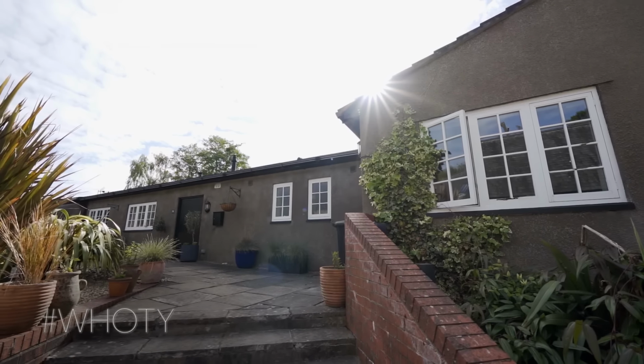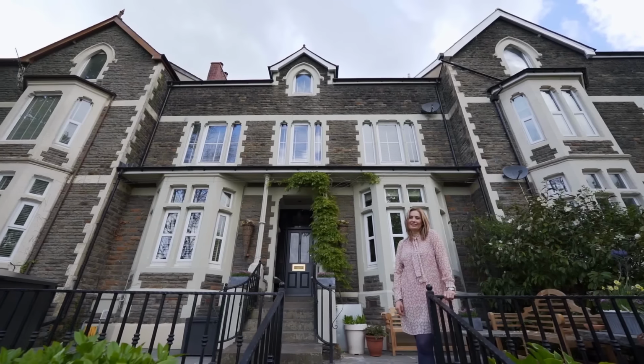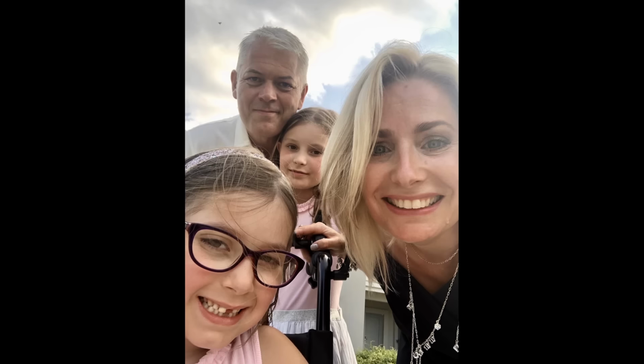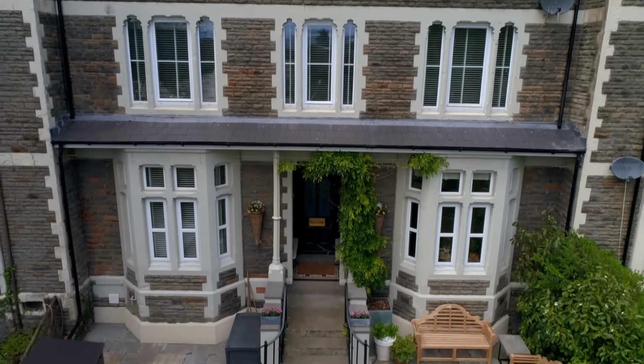Today, our judges are visiting the shortlist from the South East, and they're starting with a former nursing home in Pontypridd. Built in the 1890s, The Croft is home to Susan, her husband Mick, and their two daughters, Ruby and Seren. It was a care home when we originally viewed it.